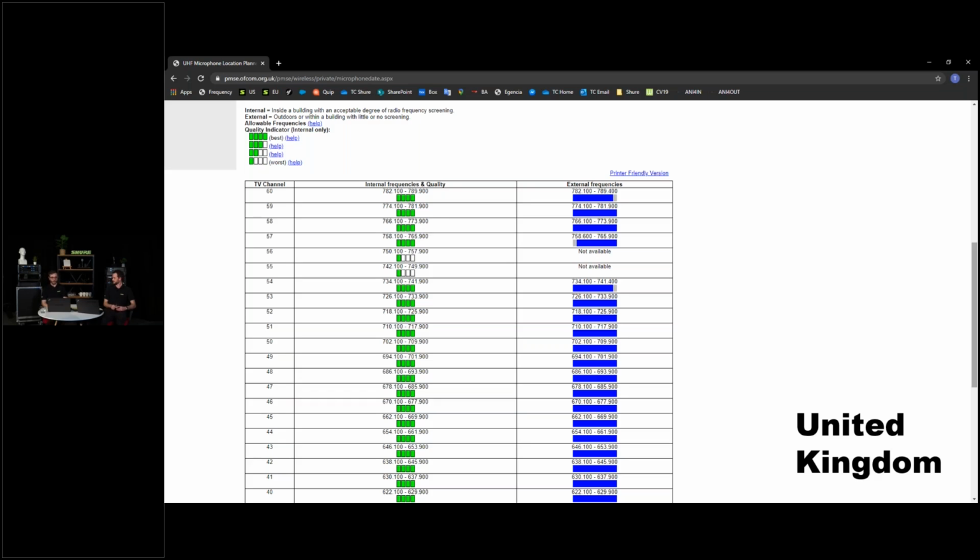So you'll see here, TV channel 60 is nice and clear for both inside and outside. TV channel 56, though, it says external frequencies on the right-hand side. It's not available.